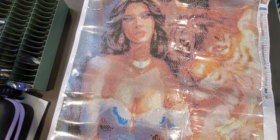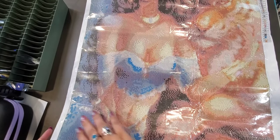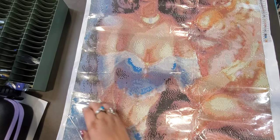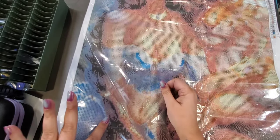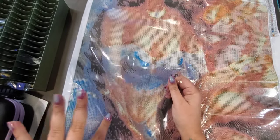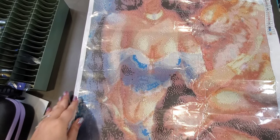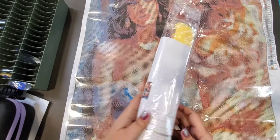But yeah, just absolutely gorgeous. Let's see how sticky this one is. Nice and sticky. And like I said, this one is a square as well. So let's take a look.